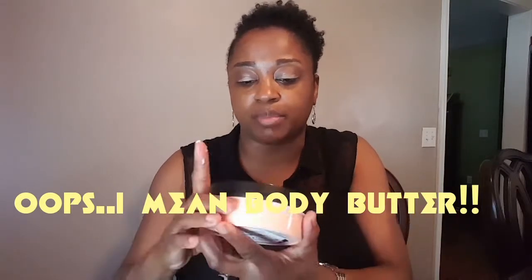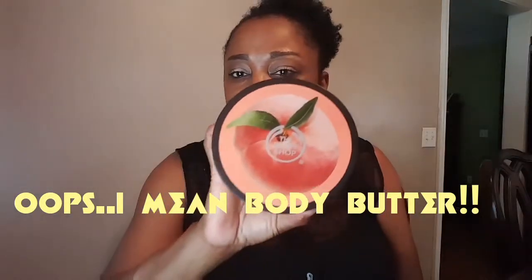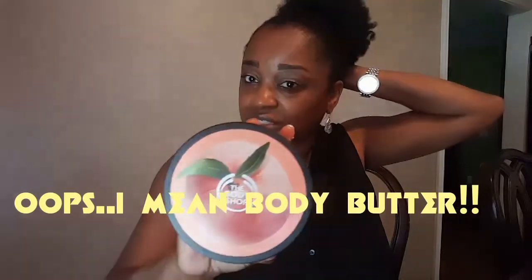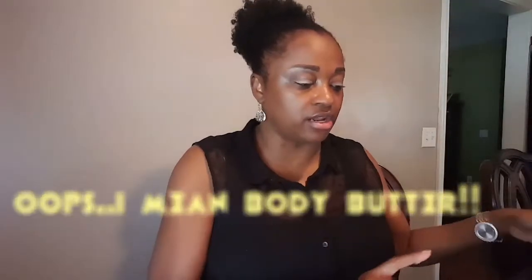But it's by The Body Shop. I think I've seen some good reviews on this. It has a nice tint to it. Not too overpowering. So I got that. That's all I really got from Ulta.